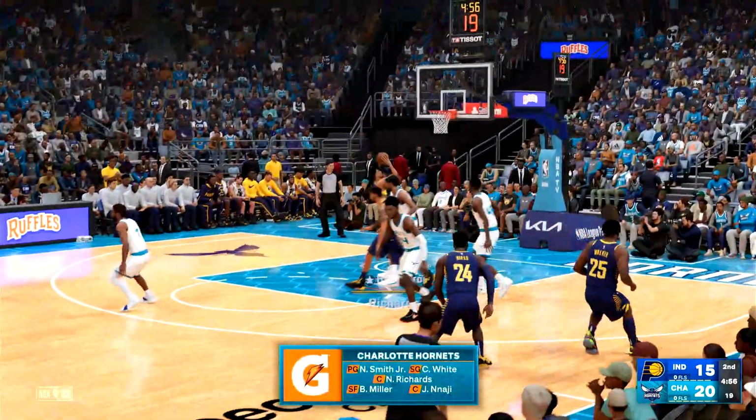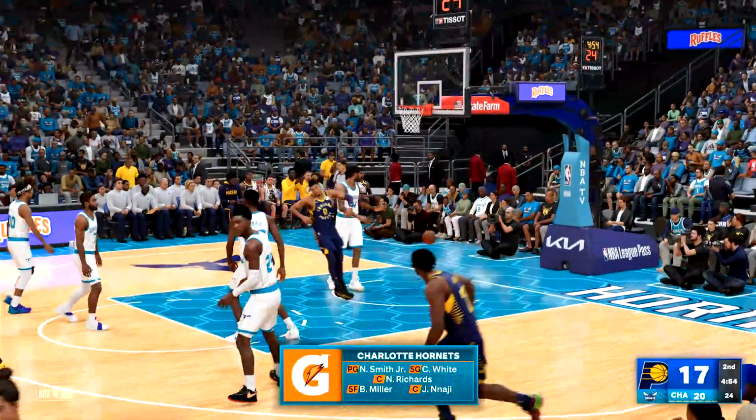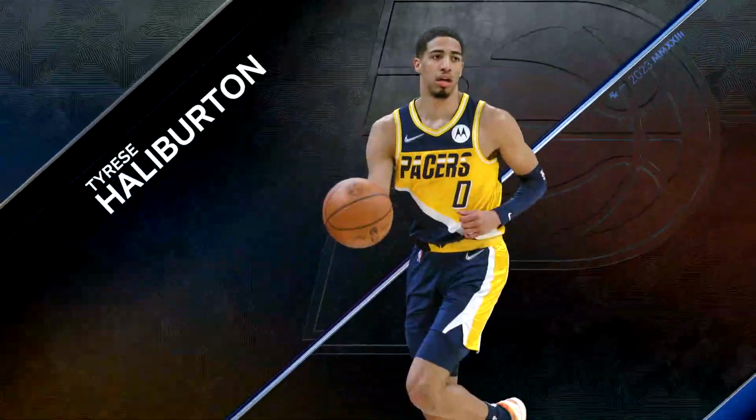Kobe White is out there with Smith. Then it's Miller. It's Haji in at the power forward. So that's the group out there for Charlotte.